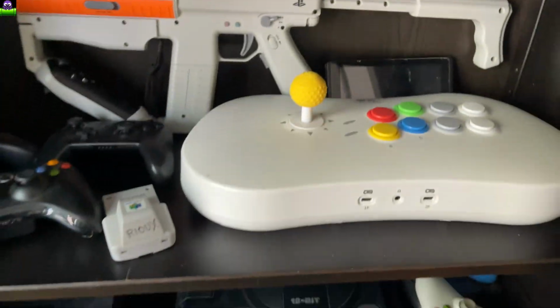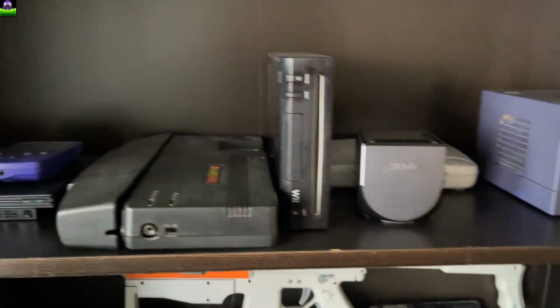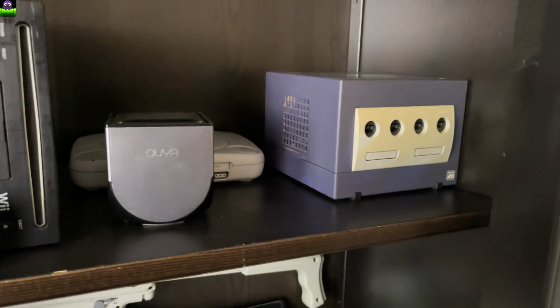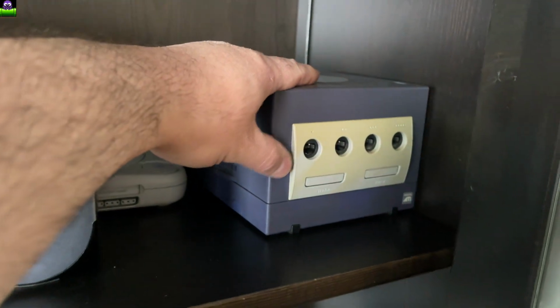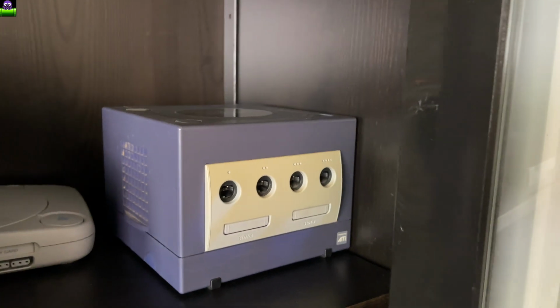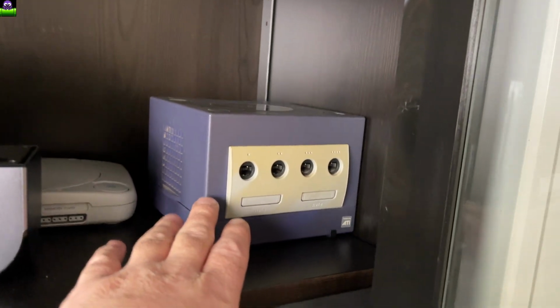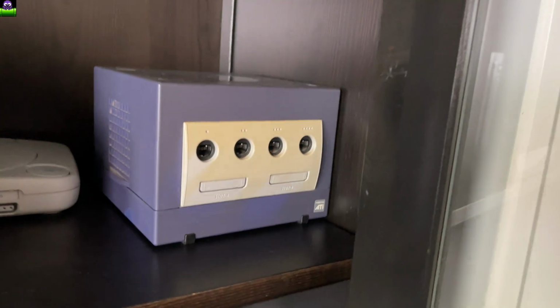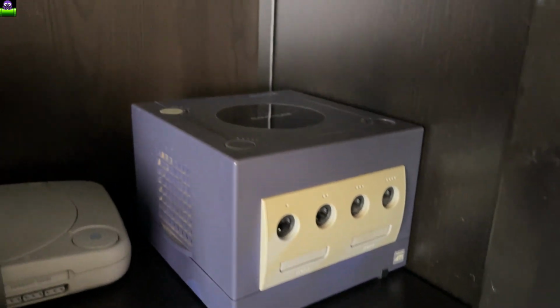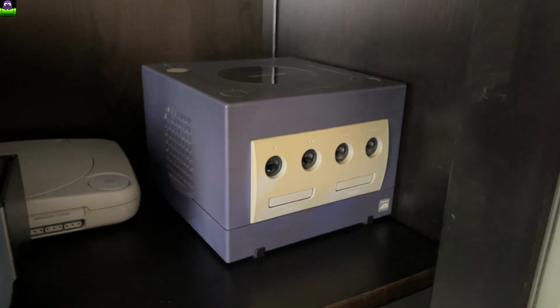And yeah, next shelf up from the Neo Geo and stuff, we have a few interesting things here. Let's start from the right and go to the left. So we got my GameCube here. This was basically a better version of the N64, better graphics, more power, all that stuff. Very similar to the N64, just a better next generation console compared to that. No gimmicks or anything like with the Wii.